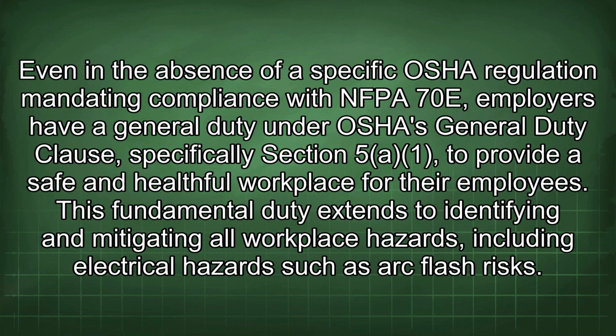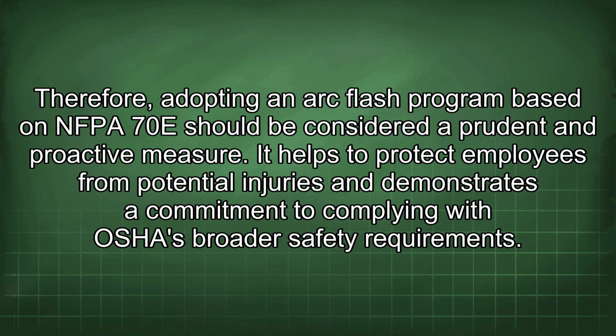Even in the absence of a specific OSHA regulation mandating compliance with NFPA 70E, employers have a general duty under OSHA's General Duty Clause, specifically Section 5(a)(1), to provide a safe and healthful workplace for their employees. This fundamental duty extends to identifying and mitigating all workplace hazards, including electrical hazards such as arc flash risks. Therefore, adopting an arc flash program based on NFPA 70E should be considered a prudent and proactive measure. It helps to protect employees from potential injuries and demonstrates a commitment to complying with OSHA's broader safety requirements.